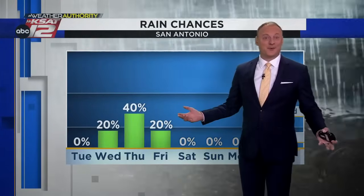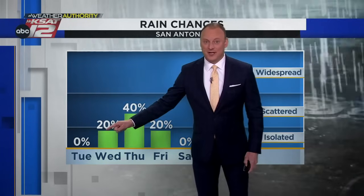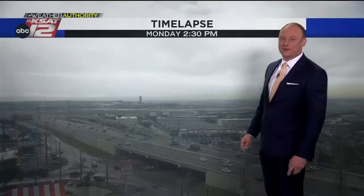Our next system is this swirl just west of Los Angeles, this upper level counterclockwise circulation. That's going to head our way and help generate some lift and probably get some showers and storms generated again by Thursday. That's our next best chance. Tomorrow, sunny and warm. Wednesday, 20% chance. Thursday, we're up to 40% chance.